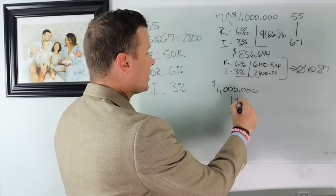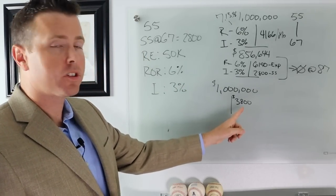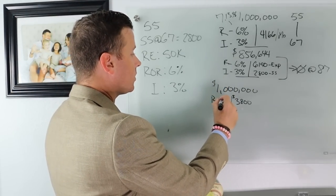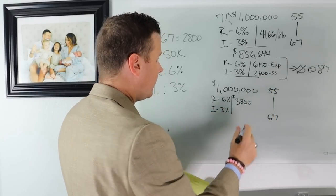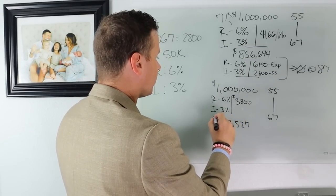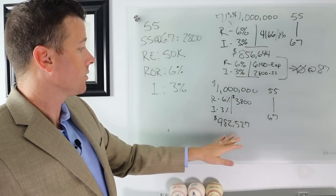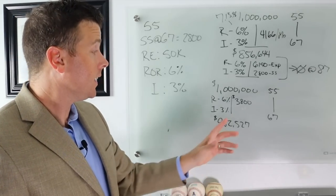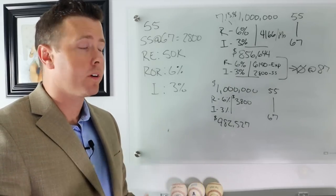So when we do that, the expense number that we would need to make this $1 million last to the mid-90s is at 55, we're gonna start with $3,800 in retirement expenses. We're gonna use the same rates of return, 6%, and inflation's gonna be at 3%. So let's go 55 to 67. At 67, we'd have $982,527. So as you can see, the difference here of, look at that, $130,000, or how about $120,000, because we lowered our expenses, what's that, 41 minus 38, about $300 per month. Now again, this $3,800 is getting inflation at 3% on a monthly basis, so it's an annualized inflation rate of 3% broken down on a monthly basis.